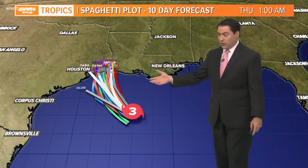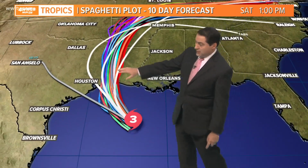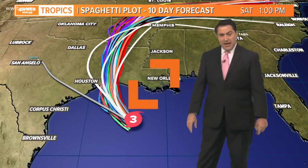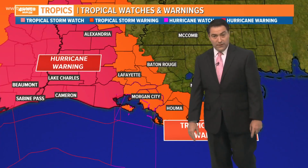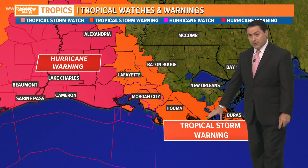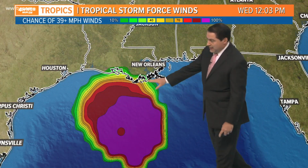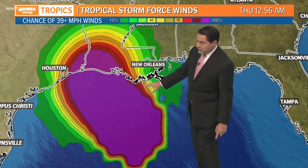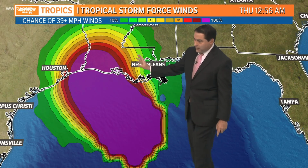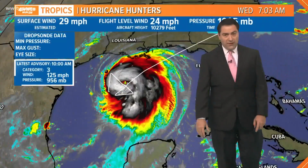Forecast models are again in agreement with landfall here and up to parts of North Louisiana as well, so we're pretty confident of where that's going, and we'll continue watching it. Tropical storm warnings remain in effect for our coastal areas. We'll see those tropical storm force winds persisting as we head to the afternoon hours. By 12 o'clock today, we'll start seeing them along the coastline and spreading inland, really from the Baton Rouge area westward. That's the best chance of seeing those sustained winds throughout the day today.